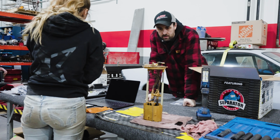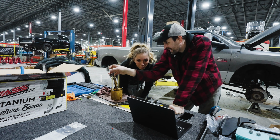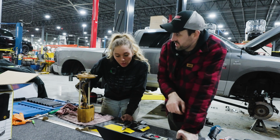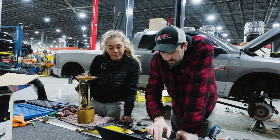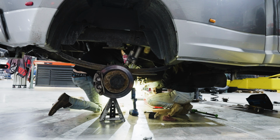Oh, broke my glove. Normally the 05 to 18 would have the tab back here. Oh, 21 and up has the tab where you have it, so this one does get drilled out. Okay. Move it over? Yep, just to the edge of the pallet.